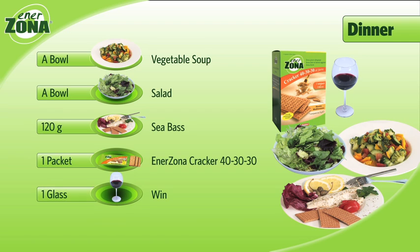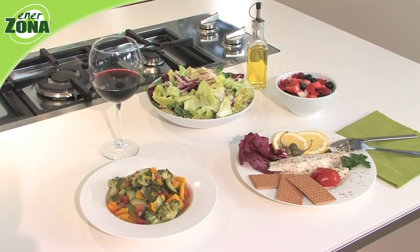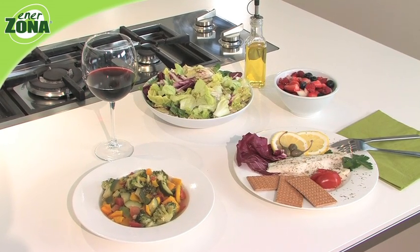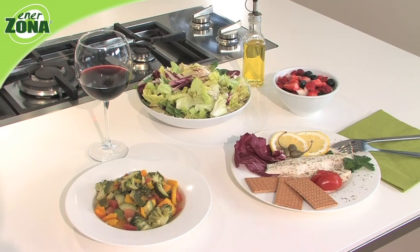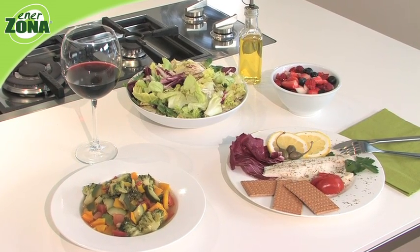Tonight, I think I'll even have a glass of wine. And then fruit at the end of the meal. Strawberries, for example, or perhaps a fruit salad with strawberries, blueberries, and pears. Will I be able to finish it all? For the same balanced meal, a man can choose a larger portion of sea bass, say 160 grams, and add tomatoes to the mixed salad. Or have a double portion of fruit salad.